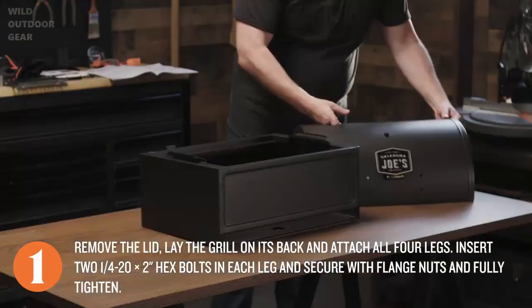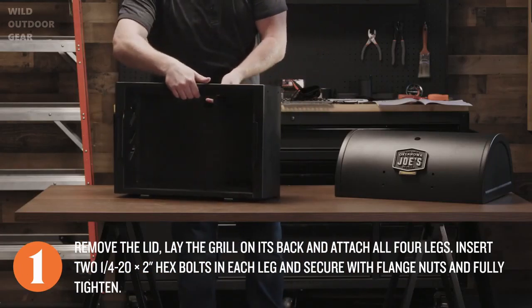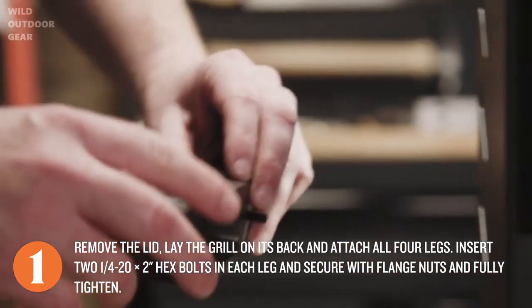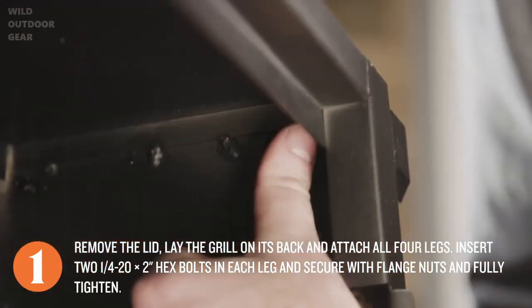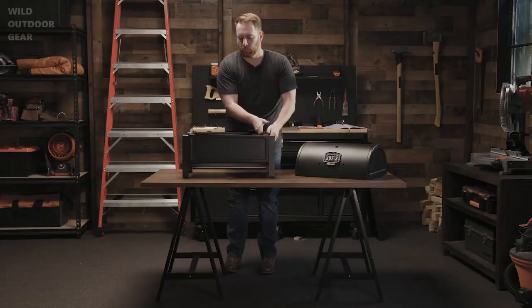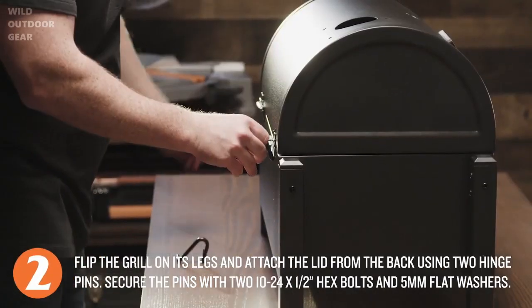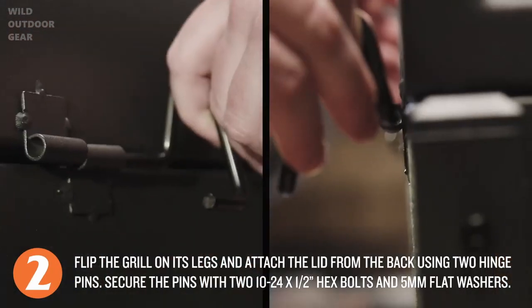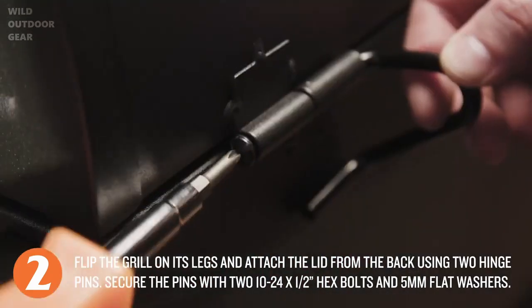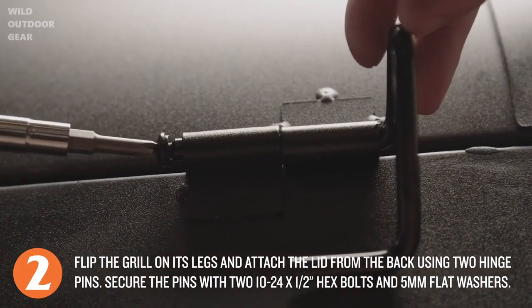To attach the legs to the grill, remove the lid and turn the firebox on its back. Insert 2 2-inch hex bolts in each leg and secure with flange nuts and fully tighten them. Flip the grill on its legs and place the lid on top of the grill with the hinges facing the back. Insert the hinge pins, making sure that both pins face the same direction. Secure the pins with 2 1/2-inch hex bolts and 5mm flat washers.